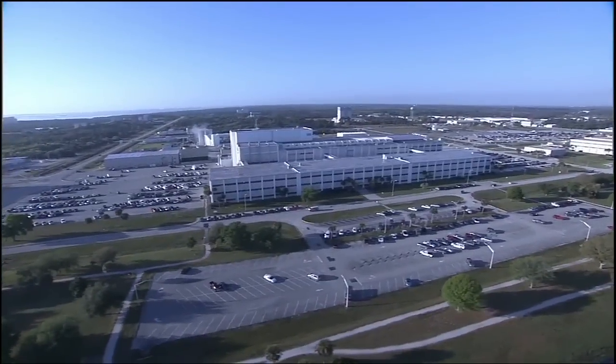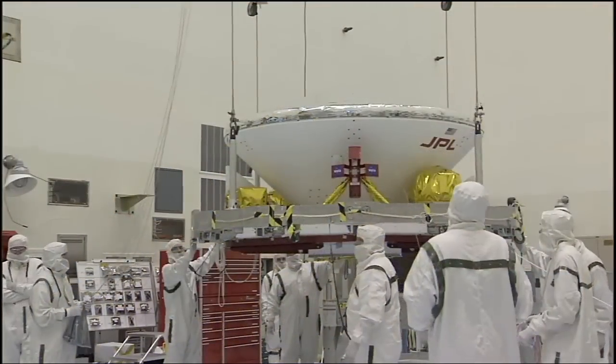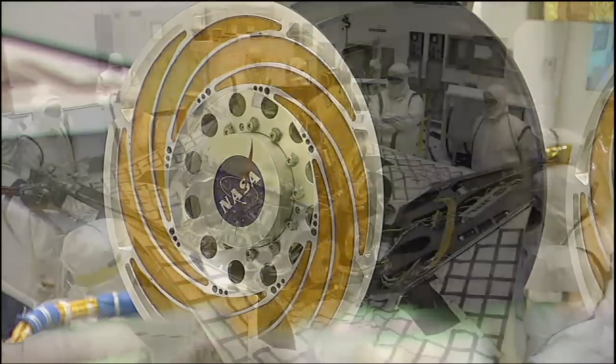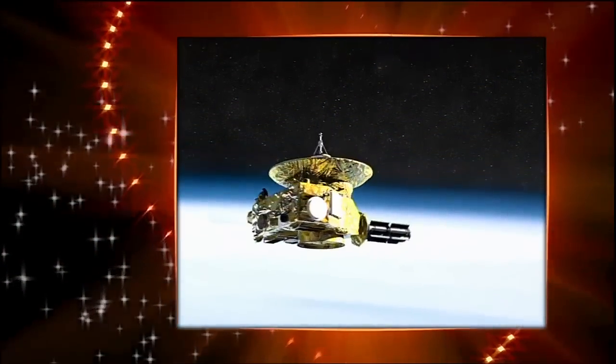The Launch Services Program is based at NASA's Kennedy Space Center in Florida, but its reach is felt throughout the United States and research labs all over the world. The Launch Services Program has given life to some of our nation's greatest space achievements. The Mars rovers, Stardust, Genesis, and New Horizons are just a few of their recent missions.